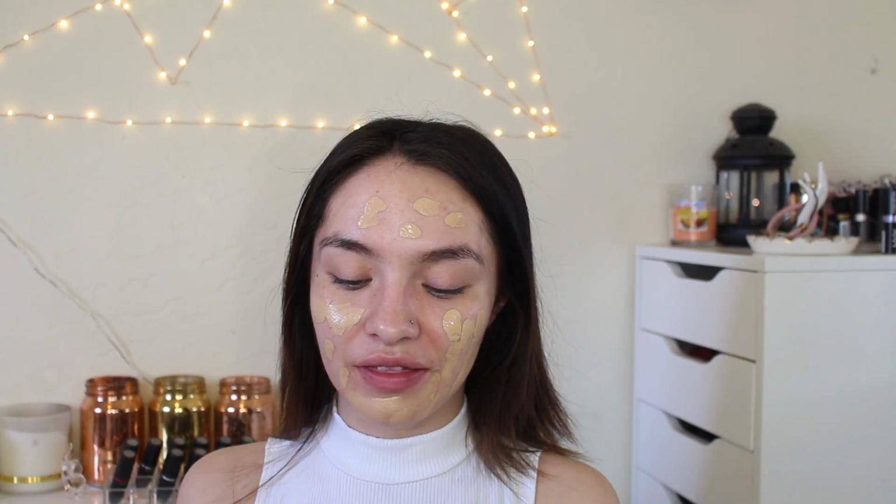Now for brush, I've been using my It Cosmetics brush. I forget the name, honestly, it rubbed off. It literally covers everything. I feel like with any foundation, it really gives me a good coverage because it even does that when I use just a CC cream.